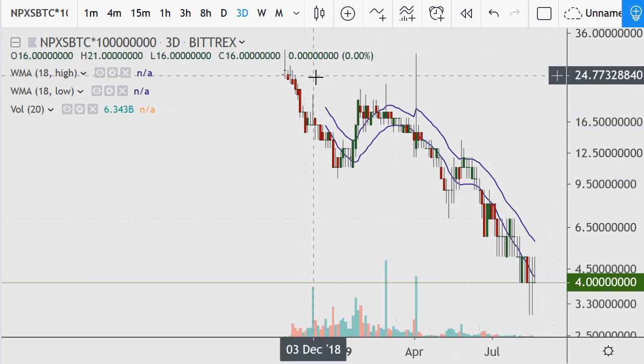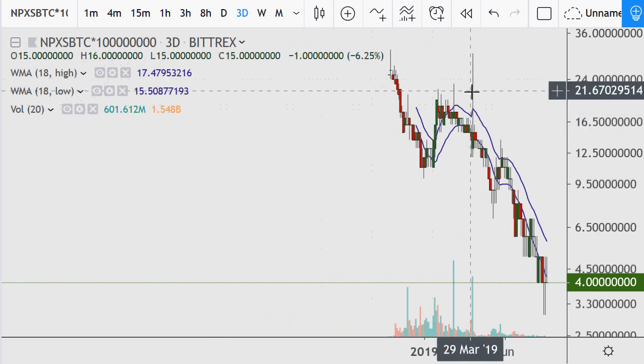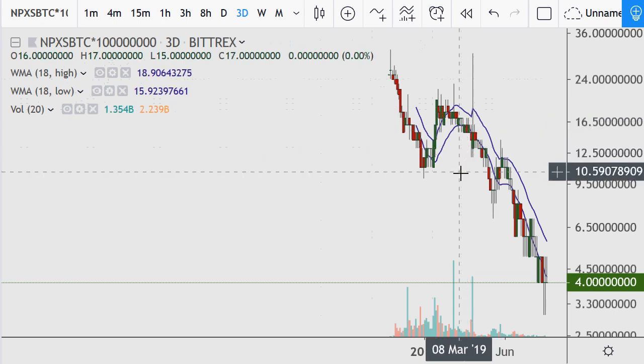Not much more for me to go over. I just wanted to mention these. I'm not playing any of these, but I thought I'd share how I look at them as it is.